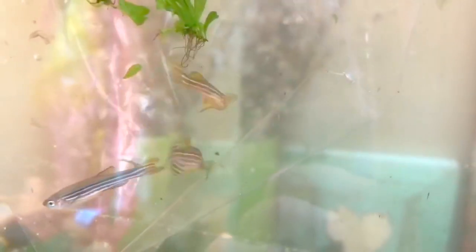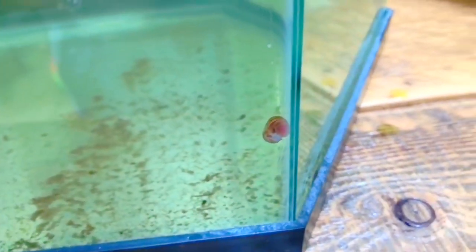I've caught all 3 fish with my little green net, put them in the plastic bag, and now we need to let them sit in the bag in the new tank for an hour. This way, the water temperatures will be the same when I transfer them, and it will be less stressful on the fish. They have a higher chance of survival. I've already transferred our little snails into the tank.